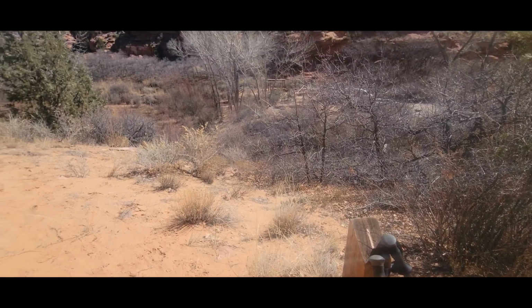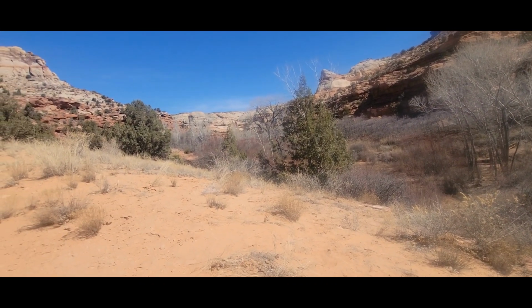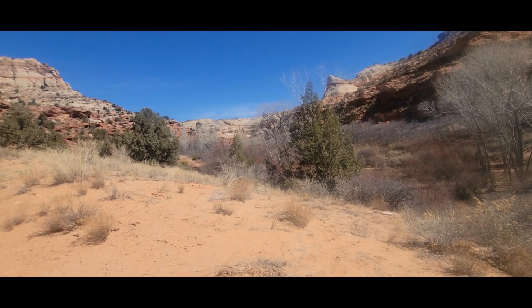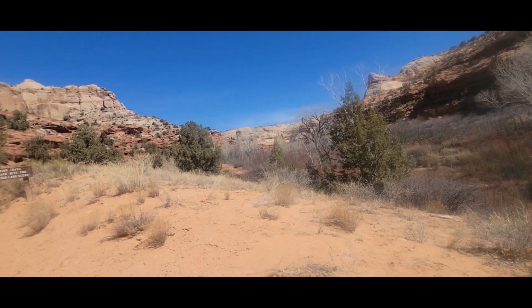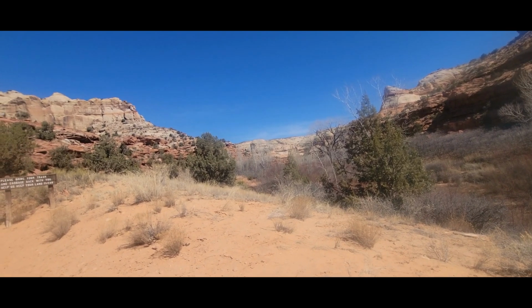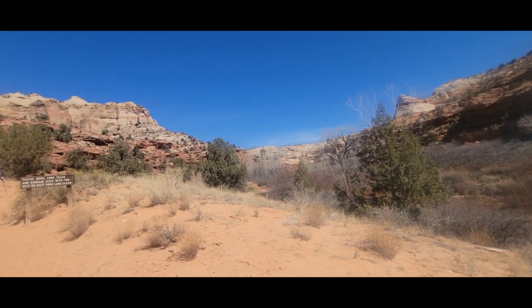We are at stop number 1, interpretive stop. Welcome to Calf Creek. The year-round flow of the creek begins several miles up canyon with large seeps and springs. Right there. Water is the key to survival here. And this lush riparian habitat supports abundance of plant life and animal life. People also depend on the life-giving waters of Calf Creek for thousands of years.